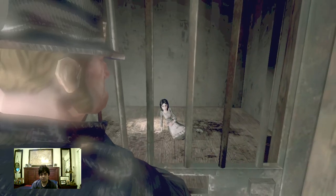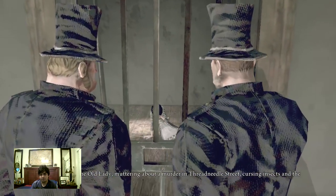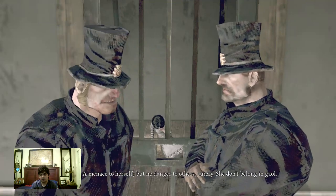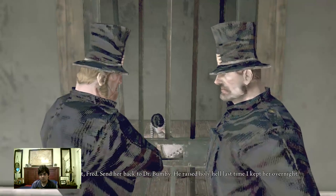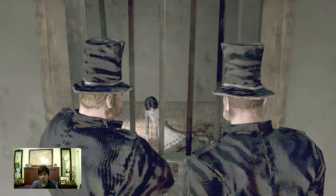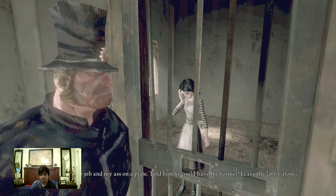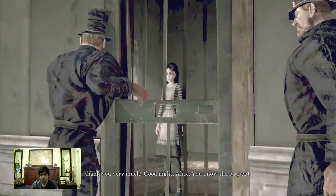That's enough of that. Coming to regulate this, Nick Alice. What's this time, Fred? Howling outside, the old lady, muttering about a murder in Threadneedle Street, cursing insects on the National Railroad. Had to bring her in, didn't I? A menace to herself. But no danger to others, surely. She don't belong in jail. Too true, but where then does she belong? Let's walk her out, Fred. Send her back to Dr. Bumby. He raised holy hell last time I kept her overnight. Oh, what happened? Same night Jack split. And Dr. Bumby pitched a fit. Said he'd have me jobbing me arse on a plate. Told him he could have the former. Leave the latter alone, thank you very much. Good night, Alice. You know the way out.